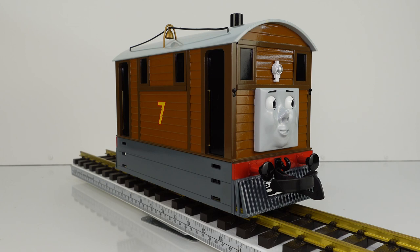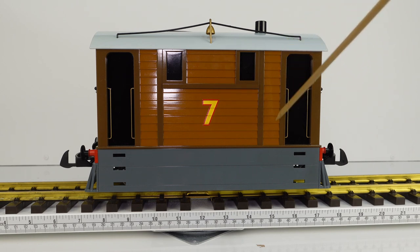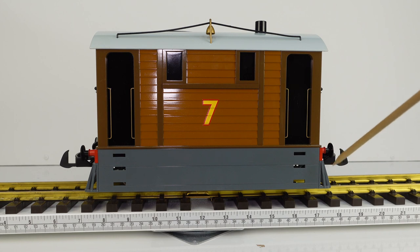Okay, let's take a closer look at Bachmann's G scale Toby the tram engine from the Thomas the Tank Engine and Friends universe. Now, Toby is about 14 inches from coupler tip to coupler tip, and as you can see, his primary color is brown, so he's got this kind of wood plank siding here. And the way they're oriented here, it almost looks like clapboards, like the side of a house, really.